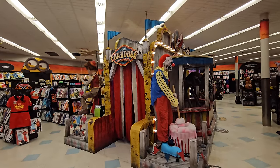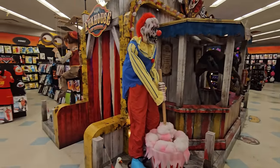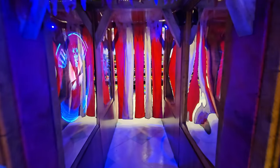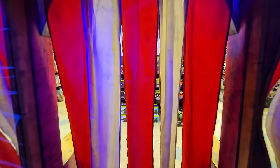All right, let's come on back to the Fun House of Terror. You know what? Let's go through there first. Fun House of Terror, here we come. I'm not even gonna look at the mirrors because they just want to make me fat. Wait a minute. I can smell the cotton candy in here. I think this is actually only the second one I've been in where I could smell the cotton candy.